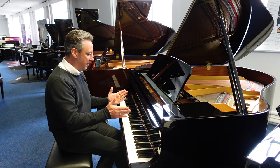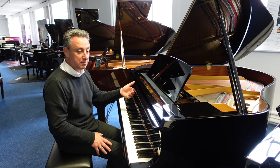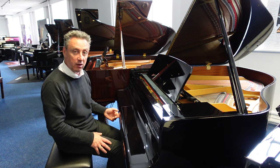Lovely top end, lovely middle section, lovely bass. It's balanced all the way through. This is an absolutely fantastic piano, this. And it's at a fraction of the price of the new one as well.